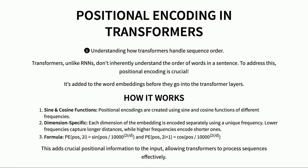Okay, let's talk about a really clever trick used in transformers: positional encoding. Because transformers don't naturally process words in order like RNNs do, we need a way to tell them where each word is located in the sentence. Positional encoding does just that. It adds information about position to the word embeddings before they go into the transformer layers. Basically, it uses sine and cosine functions at different frequencies. Lower frequencies capture longer distances between words, while higher frequencies represent shorter gaps. It's a brilliant way to give transformers an understanding of sequence order.